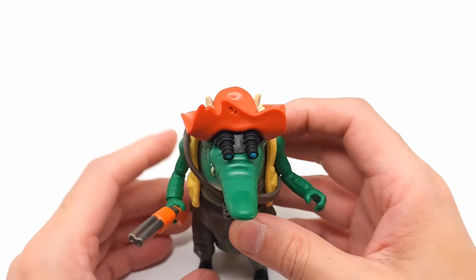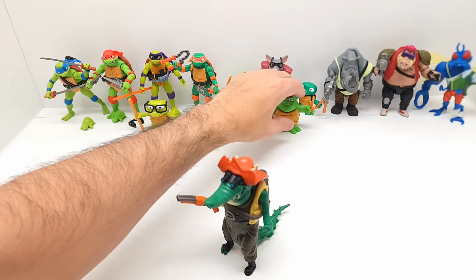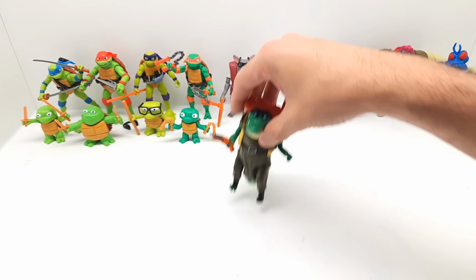I guess we can move everybody and have a better setup here. I guess we can move this. Move this here. And I guess if we move the turtles, Donnie, Raph, Mikey, Leo, Splinter, and we can put, there we go, right there. Not bad.